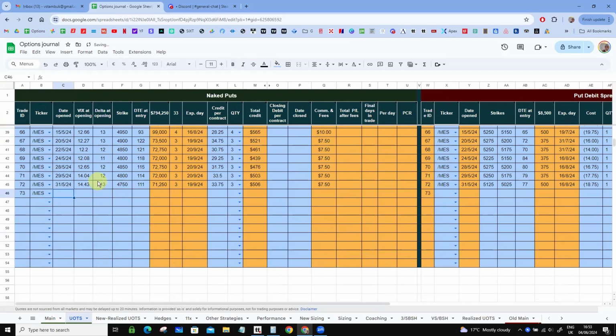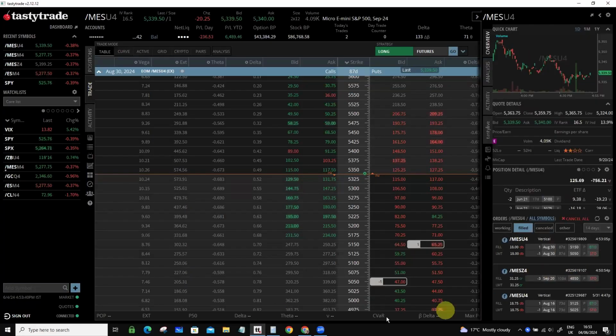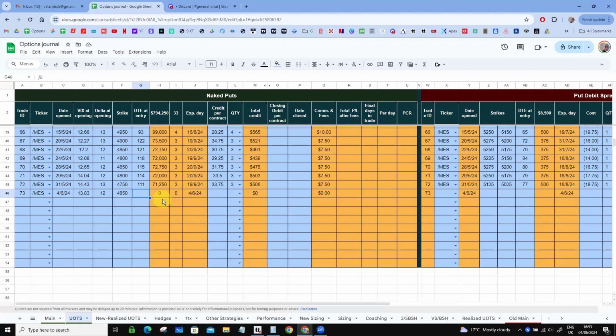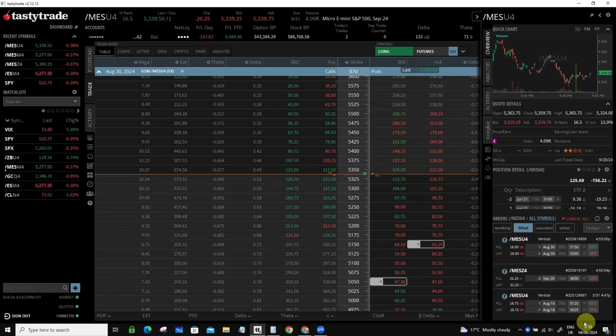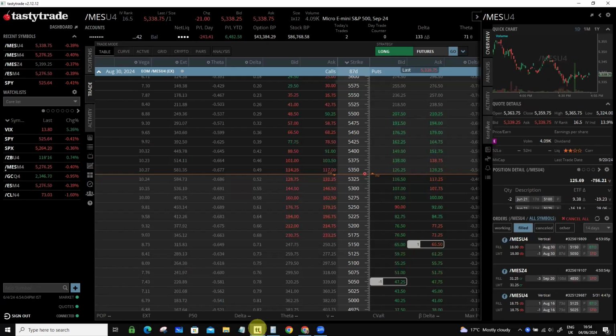Number 73, MES, today's date, VIX at opening 13.83, Delta 12, strike, I think 48.50, but let's double check right here. 48.50, yeah, that's correct. And days at entry 109, no, 108, we'll double check later. And then we got 32.25 for 3 of them. No, is that correct? 31.25, I'm sorry. So 31.25, okay, and it was 108, yes.